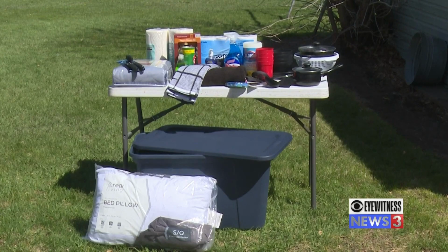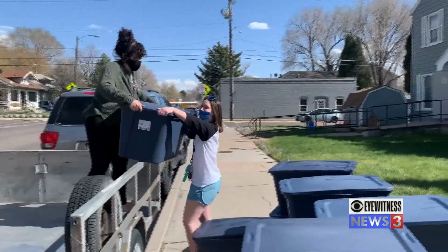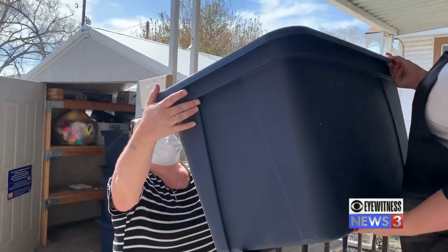We just started composing a list with Tammy verbally saying, what are the things that they need? And they need pillows and a pillowcase and a blanket. And we included cleaning, just simple cleaning supplies. The students began loading the boxes and started delivery.